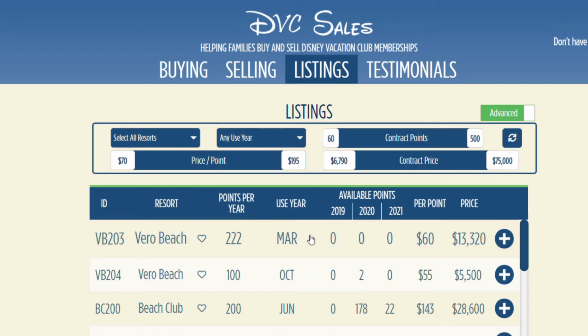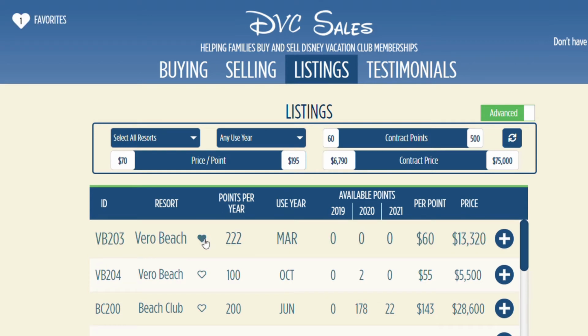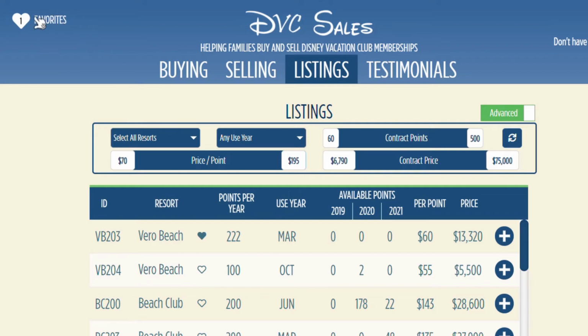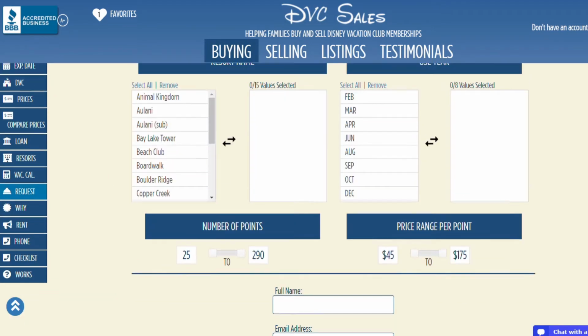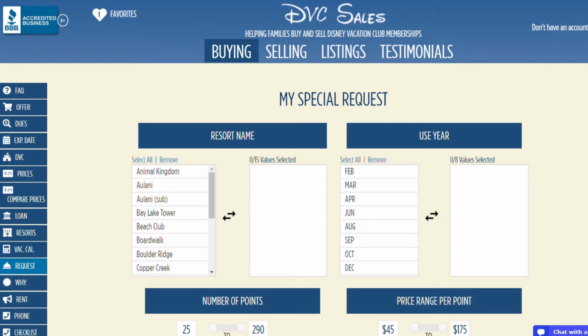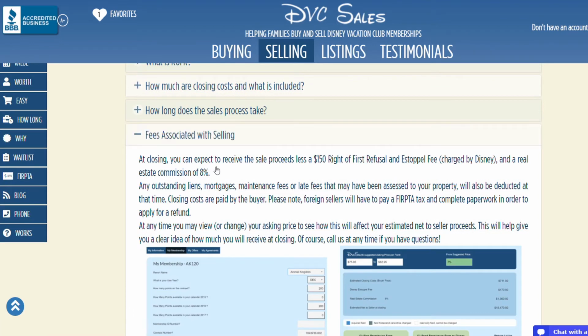So just like DVC Resale Market, the way they show you available points I think is fast, easy, and intuitive. They also have these hearts you can click to favorite a contract and come back on the same browser on the same computer to view your favorites. If you click the Buying tab, then on the left-hand navigation, you'll see this Request button, and you can make a special request. To my knowledge, there are no alerts for this website, but you can put in a request. On the Selling tab, if you go to the Frequently Asked Questions for Sellers and then the fees associated with selling, you can see that DVC Sales has a commission rate of 8%.